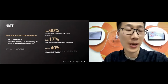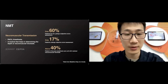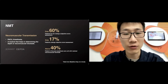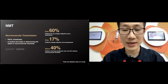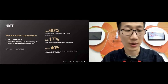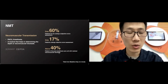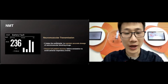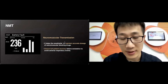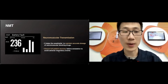The first high-end parameter we're going to mention is the NMT, the neuromuscular transmission, very commonly used in PACU or anesthesia. Studies have shown that over 60% of patients do not undergo subjective nerve assessment, and only 17% go for objective nerve assessment. About 40% of patients in the post-anesthesia care unit have residual neuromuscular blockade. That means after surgery they didn't have proper sedation, through overdose or underdose. That's why we're introducing this NMT into the P series monitor, to help the anesthetist maintain an accurate dosage of the neuromuscular blockade drugs and ensure proper sedation.